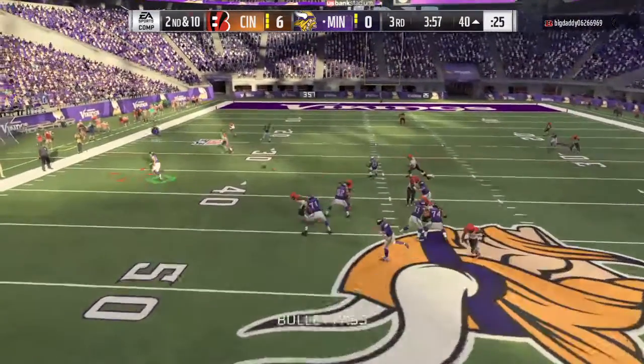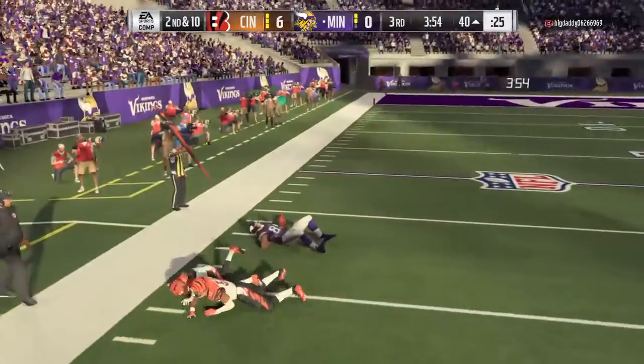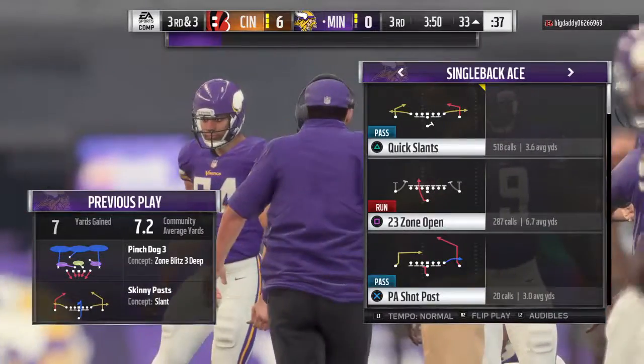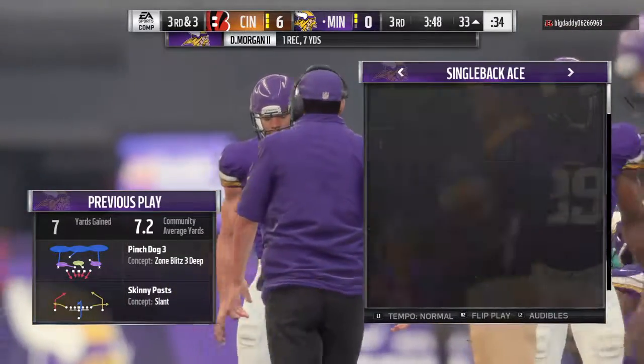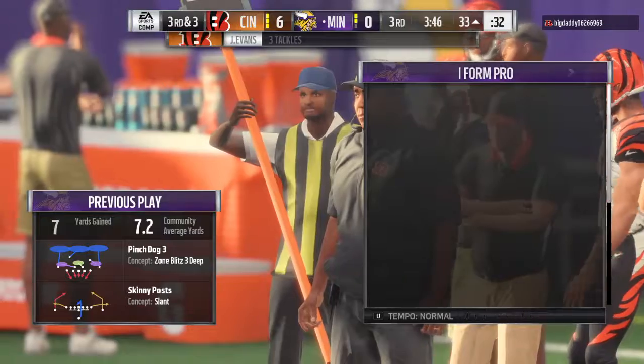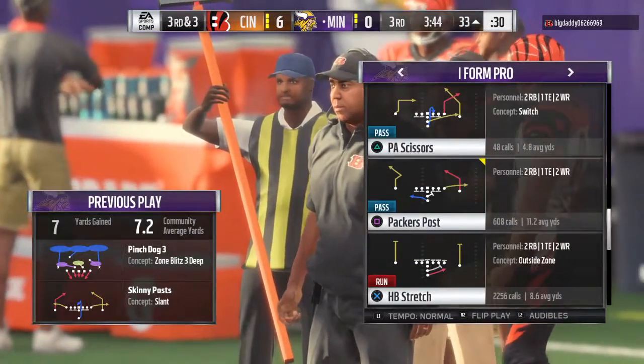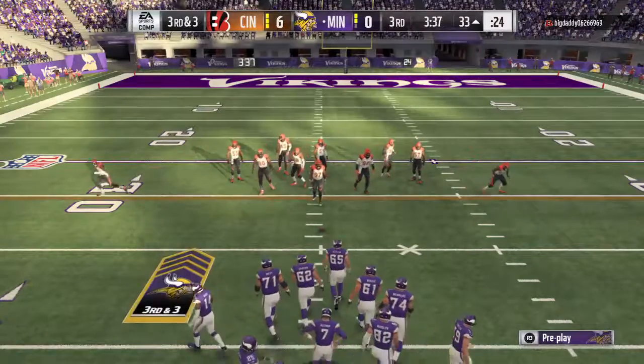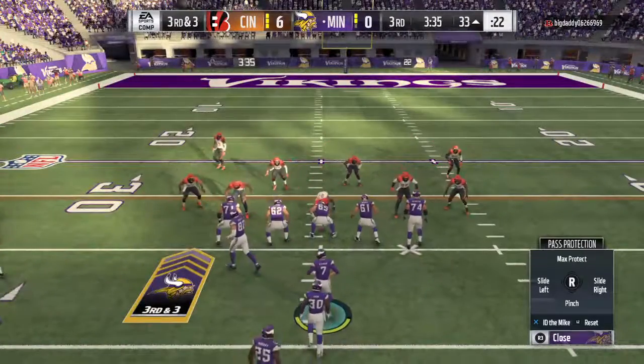Second and 10. Keenum here again. Looking left side, and he's got a man. That's Morgan. And he's going to get it down to the 33-yard line here. The reception good for 7. It's third down. 7th play of the drive now as they come up on a 3rd and 3.